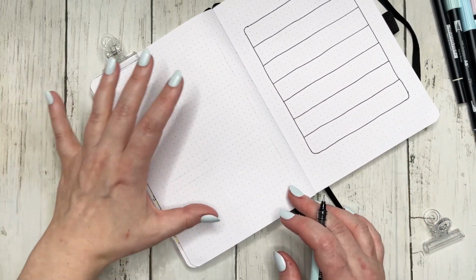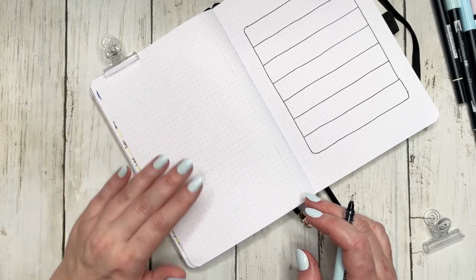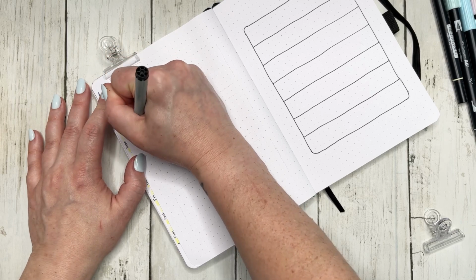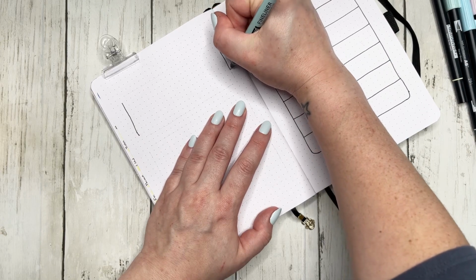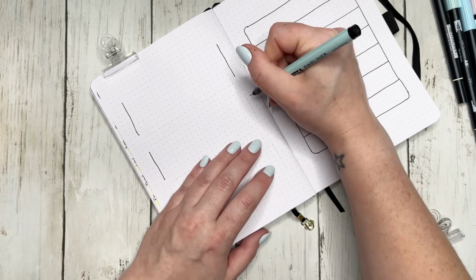All right, so now this side is where we are going to be doing videos, reels, and photos. And oh my gosh, that was way off. Let's see if I can do a semi straight line.